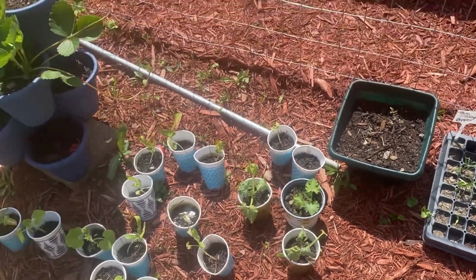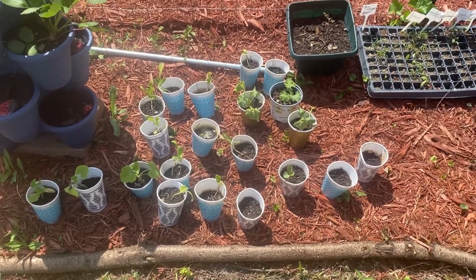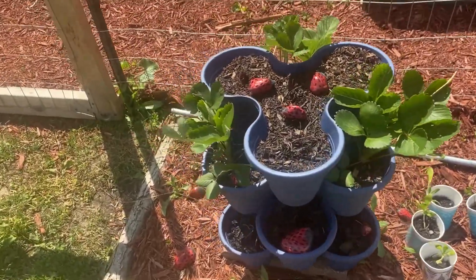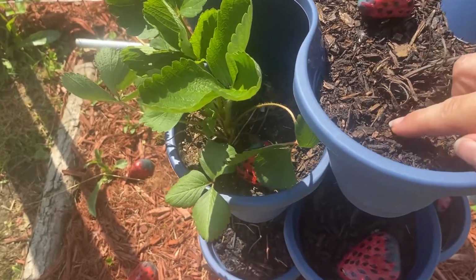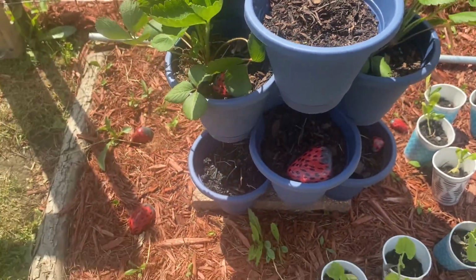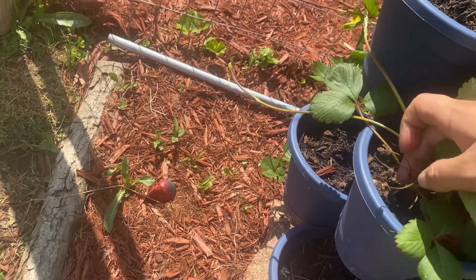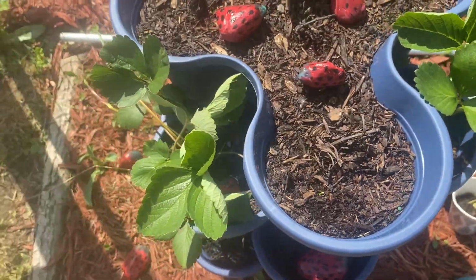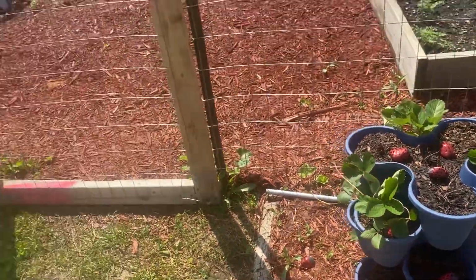And then all of the extra plants that I'm not quite sure what to do with, I've been slowly giving them away as I find people who are interested. And then we have the strawberries, which haven't done anything, and I'm not sure why or what's going on. Although, I don't know what that little green guy is. This one had strawberries on it, and then they've died off. So, I'm not sure what the deal is.